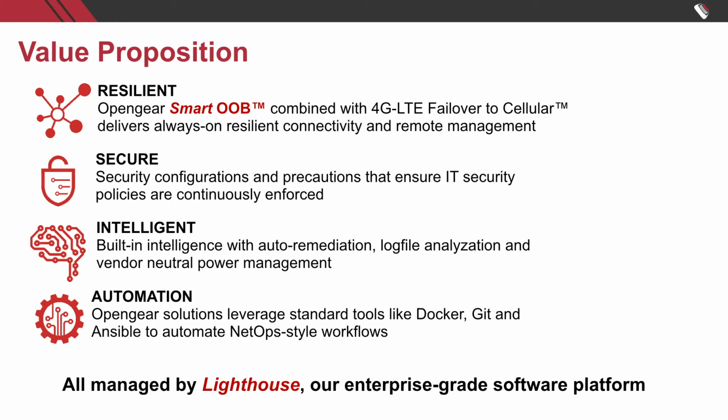Intelligence. All our devices have intelligence. So you can do auto remediation, log file analysis. We can do vendor neutral power management. So there's a lot of advanced functionality that you can do. A simple example would be the TFTP servers. So you can store a copy of the image of the device you're about to upgrade. So if something goes wrong, you can restore it. As I said, vendor neutral power management. You can reboot the device if it's just hung. And going forward into an automation with workflows using Docker, Git, Ansible to help go forward. We've got that covered already.